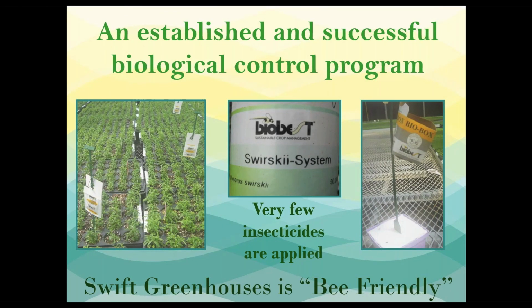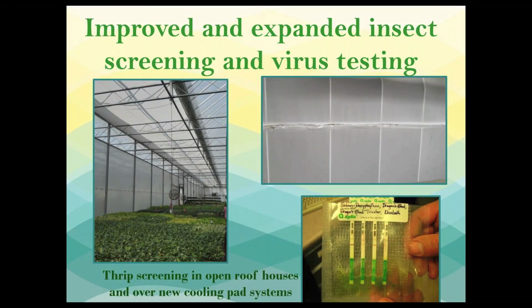As we continue with that, we are continuing our successful biological program. Every year we want to make sure we're adding the products that are going to be helping you guys in the end and being able to market that. Again, using less systemic insecticides and using more biological insecticides and biological predators.